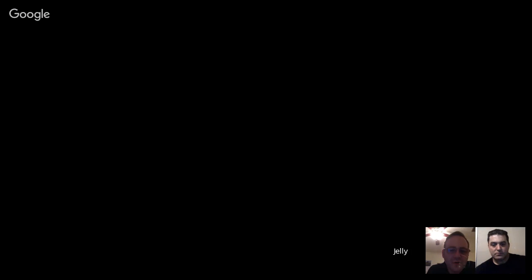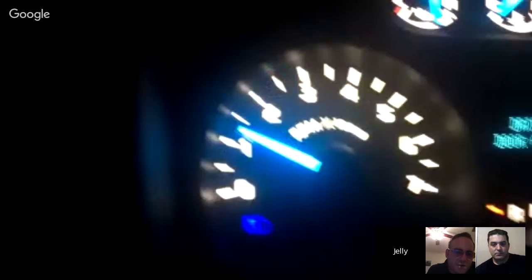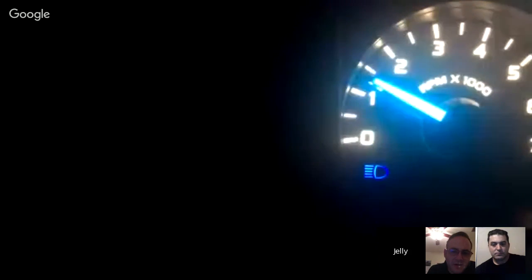Go to the dashboard. Well, then I would have to turn the vehicle on. Hold on. Okay, it's on. There we go. Can you see my beamy thingy? Okay, that's the high beam. Yes, high beam. And then the other one. Where's the other light? It doesn't light up.